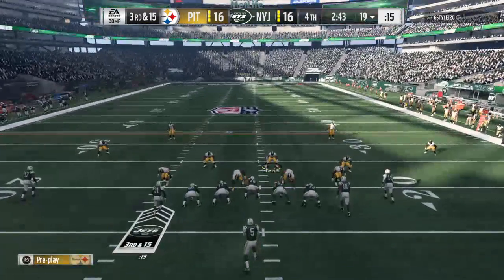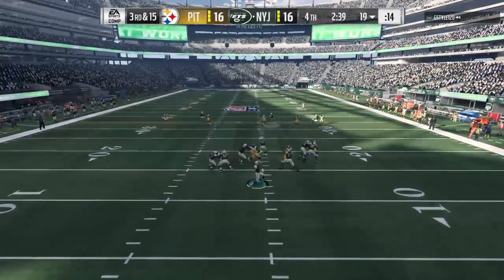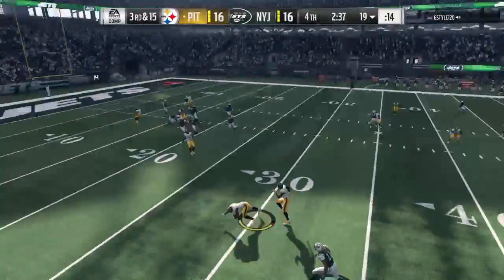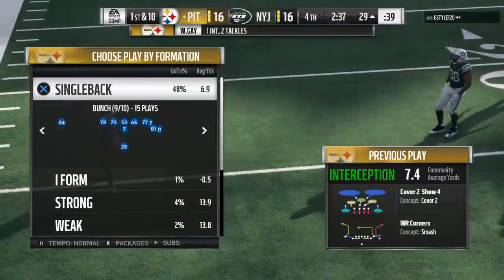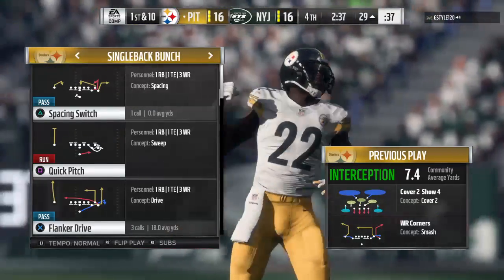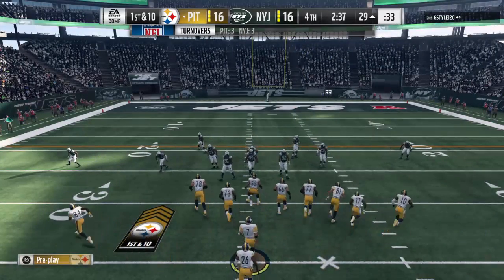This is 3rd and long. From the gun, it's Hackenberg, and this is going to be intercepted. Picked off by William Gay, and they will take over at the 29-yard line. So how about that for a momentum switch?